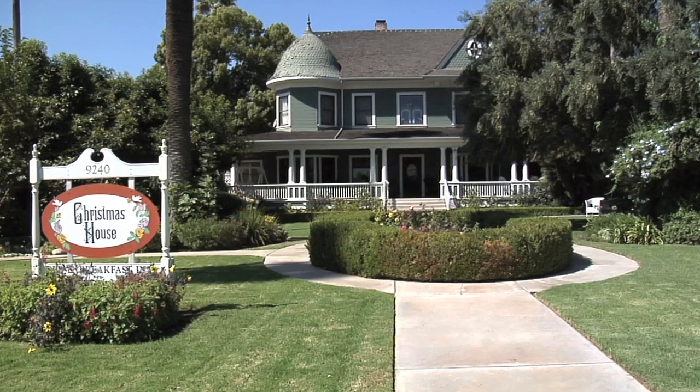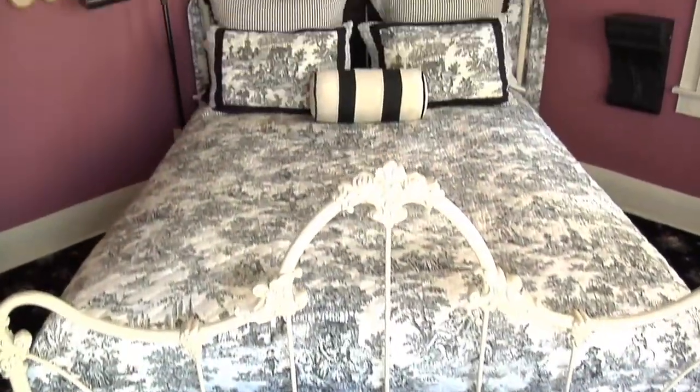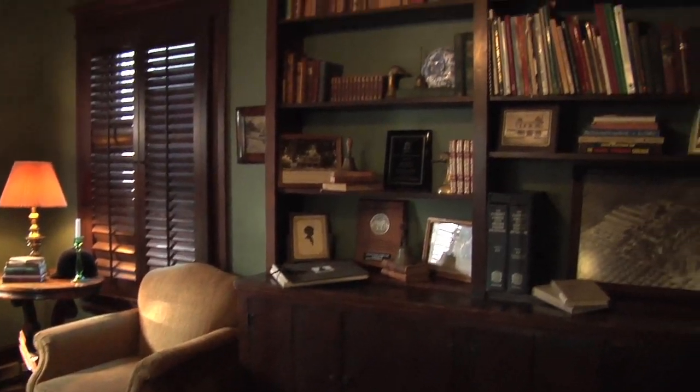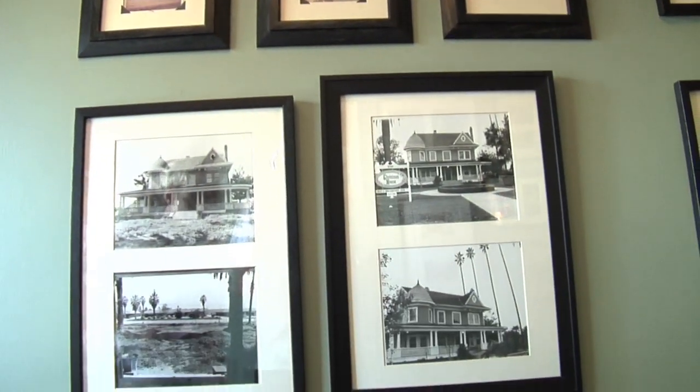The Christmas house was built in 1904, and it's a historical landmark in city and county registration. The house was originally built by a very wealthy lumberman, who was also a shipbuilder. He had 80 acres originally, and the acreage stayed with the house up until the 1970s. It was a working ranch up until 1975.